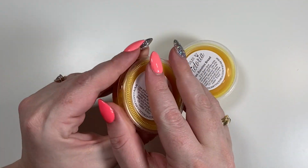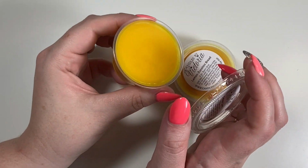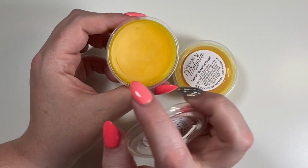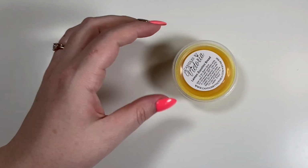Caramel corn. My husband hates this one. I get a little bit of the popcorn, but to me it kind of smells a little stale. Maybe if it was a little more caramel forward, we would like it, but just not a favorite.